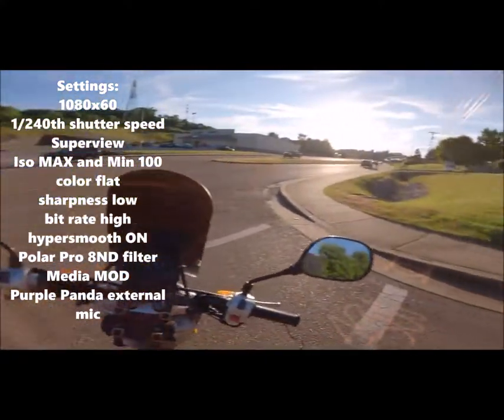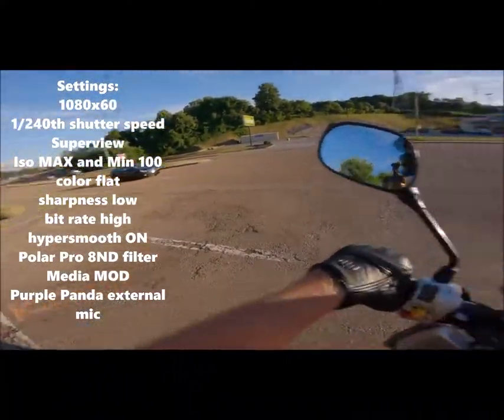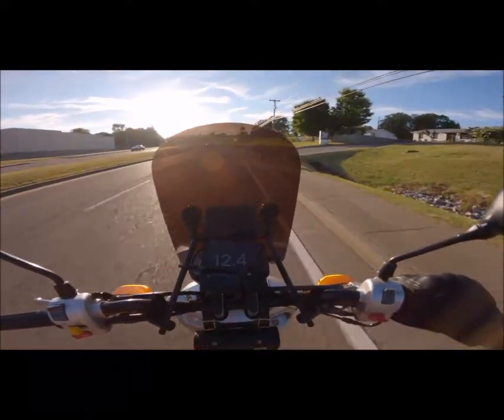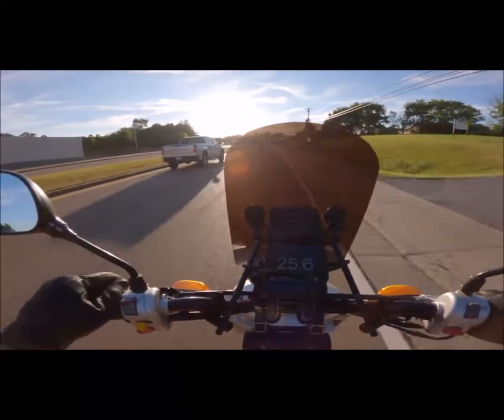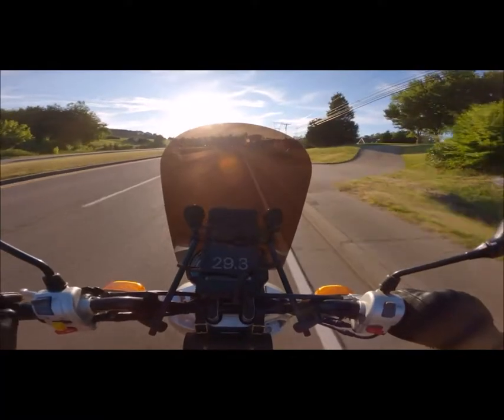What is up, everybody? I'm taking a little ride on my Yamaha C3 scooter, and I'm doing a little testing with my GoPro 9. I've got the media mod on, and I've also got an external microphone. The Purple Panda is inside my helmet. So I'm just taking a test. I want to see how the microphone sounds.